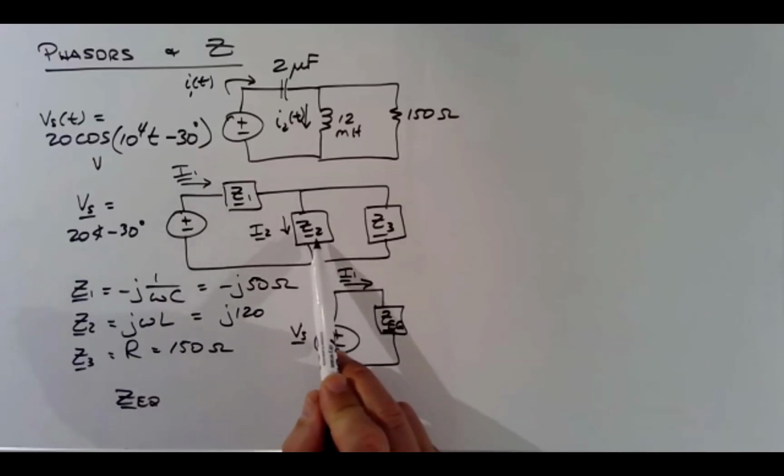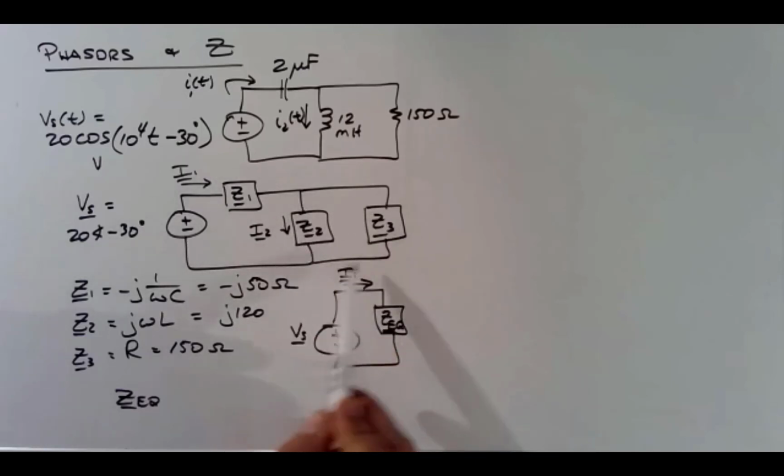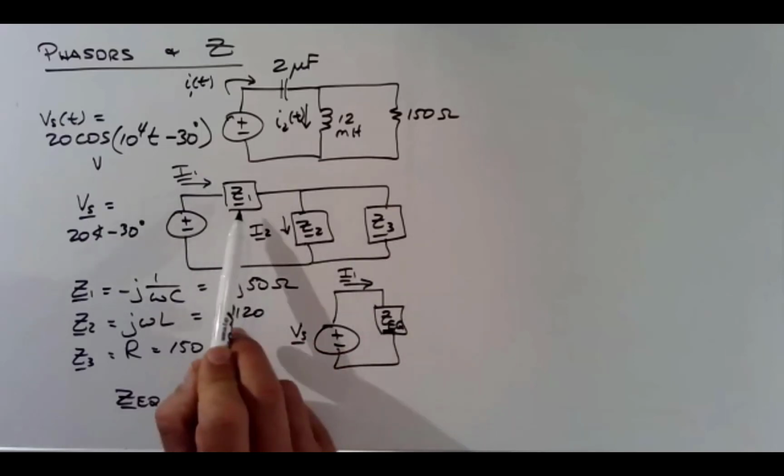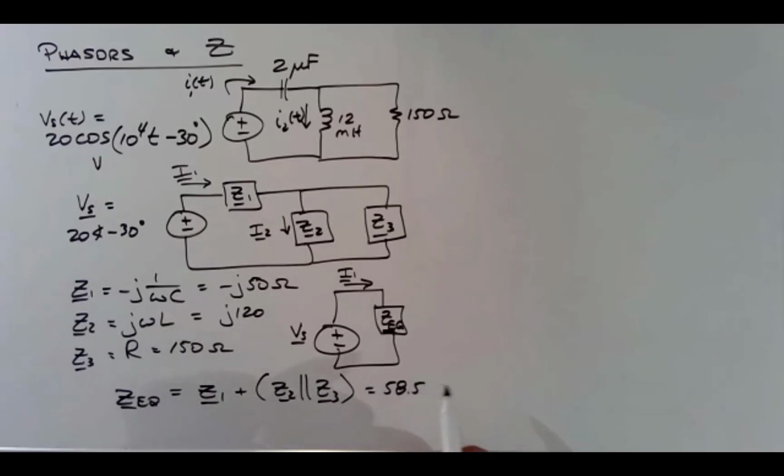And so Z2 and Z3 are in parallel because they connect to the same two nodes. Once you combine Z2 and Z3 into one impedance, then Z1 is in series with that combination. So you could say ZEQ equals Z1 in series with Z2 in parallel with Z3. Okay, and so you would do that just like you do with resistors, except now it's complex values. So if you plug these values in there, you get 58.5 plus J 23.2. And I'll let you run through these calculations. You can use these as practice problems to actually punch this into your calculator.